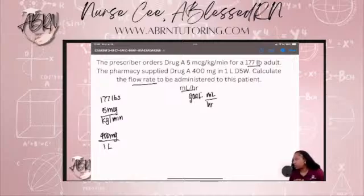Well, thank you. Yeah, PPP, patient. So your patient's weight, the prescription, which is the order, and then your product, which is your medicine.